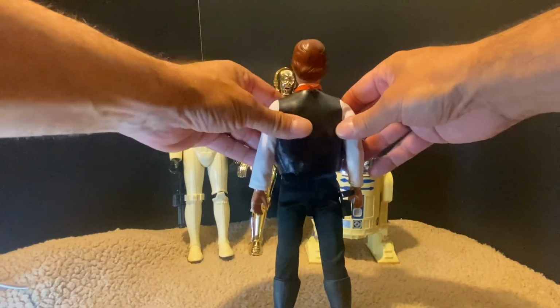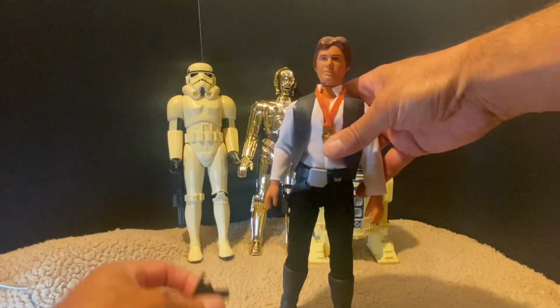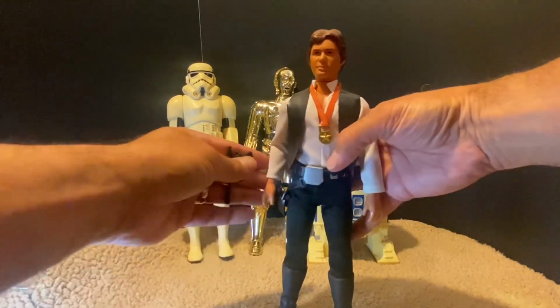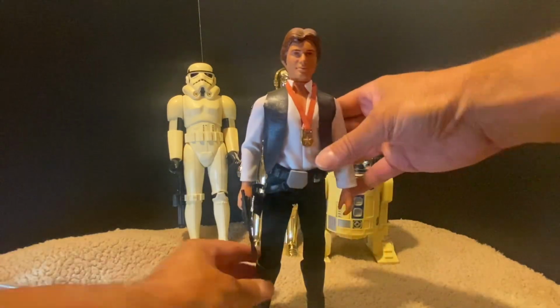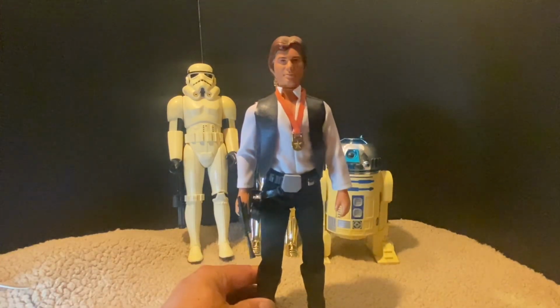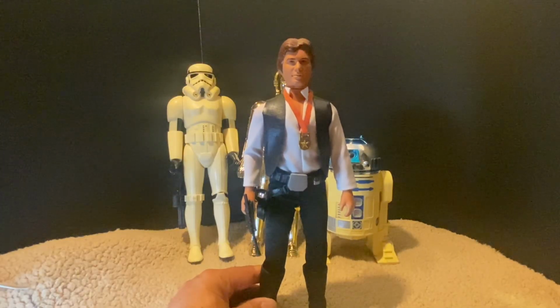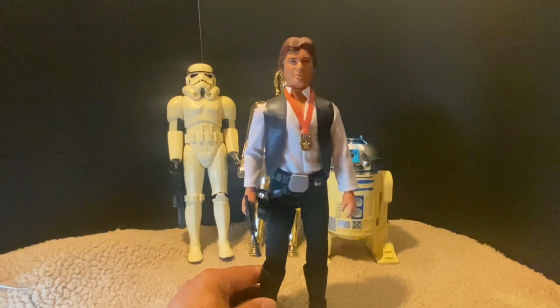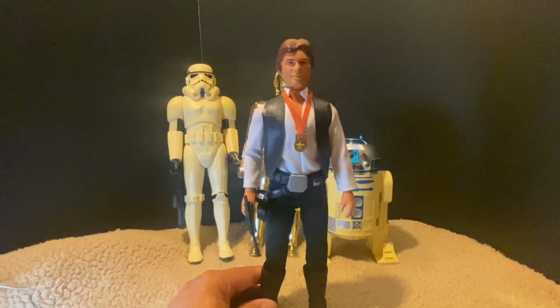And my figure's in excellent condition. I am thrilled to have this figure. But the only way it would be better is if I had him in the box. And there's repro boxes out there if you really want to add to these figures. I've actually ordered a box. I got it from, I think, someplace in Spain or something, and I was very, very impressed. And maybe as we go along, I'll actually show that.